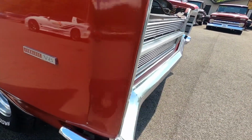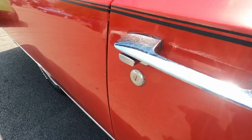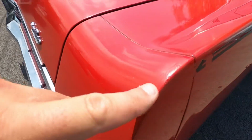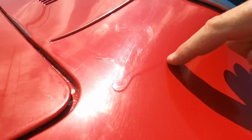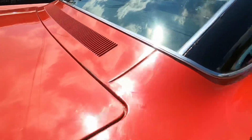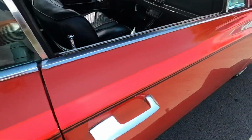Back your midsection. Spot there. Chips in the middle of the door. Up top here. Touch up marks. Thick on the paint here, it looks like it's running. A lot of little paint blemishes on this car.